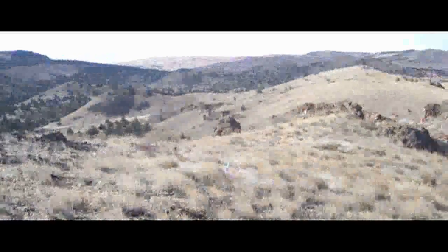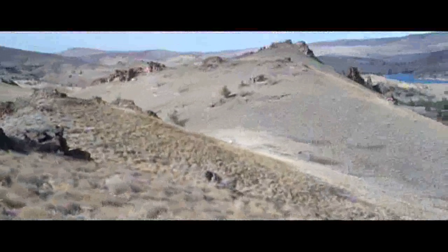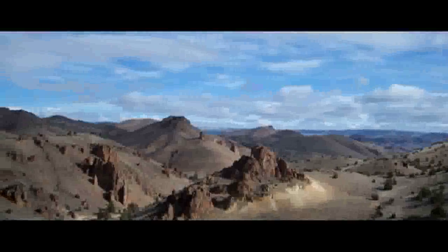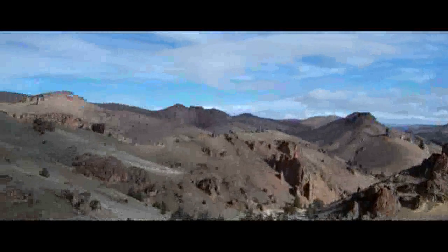So this is what it would look like from about 200 yards. And this is what it would look like from about half a mile out here in the field at Washington Family Ranch.